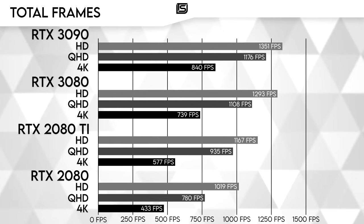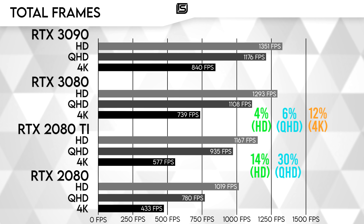Looking at the total frames across all the cards, we can see that the RTX 3090 is in the lead, but not by that much compared to the 3080. We're only looking at a 4% performance difference in 1080p, 6% in 1440, and 12% in 4K. Comparing the results with the 2080 Ti, we can see more than double the performance gains compared to the 3080, with the 3090 being 14% faster in 1080p, 30% faster in 1440, and 31% faster in 4K resolution.